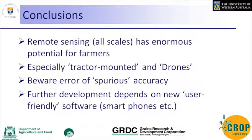So, to conclude, I think there's tremendous potential at all the scales I've talked about. But I think particularly at the tractor-mounted and the drone scales. As I've suggested, we need to be very aware of spurious accuracy and the need to calibrate specifically. And the real way forward is going to be dependent on software developments of integrating this data.